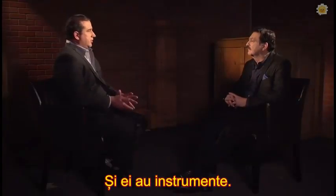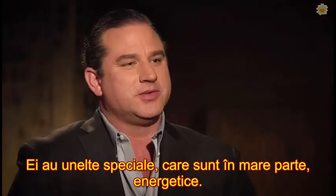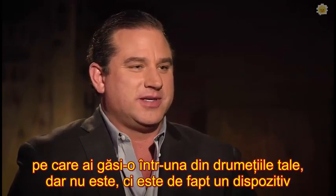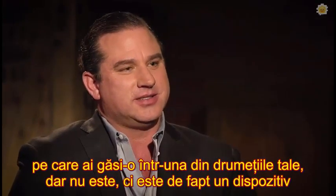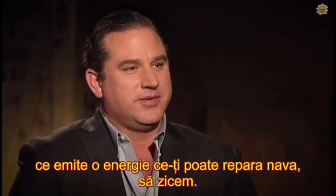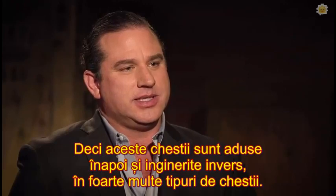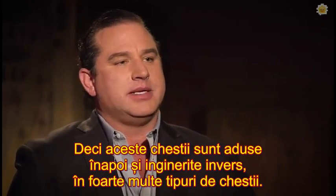Whether they have tools too. Everything doesn't just float around in the air. They have special tools that are mostly energetic, and that's what's interesting. You might see something that looks just like an egg-shaped rock that you'd find on one of your hikes, yet it's not. It's actually a device that emits an energy that can fix your craft, we'll say. They also use a lot of crystals on board their craft, which is very interesting as well. So these things are taken back and reverse engineered into many different types of things.